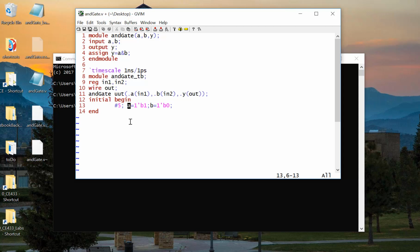I am probing, or I am sending a signal in the lab through a benchtop lab equipment, AKA the test bench. I'm sending a signal from there to the chip. So should I use A or use in1, in2?